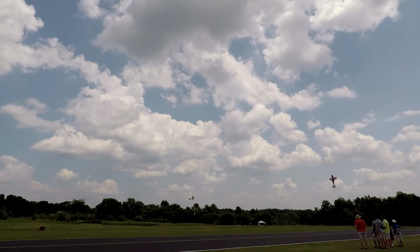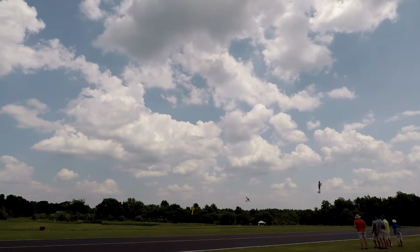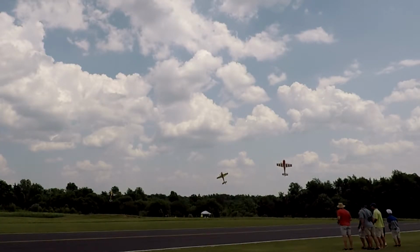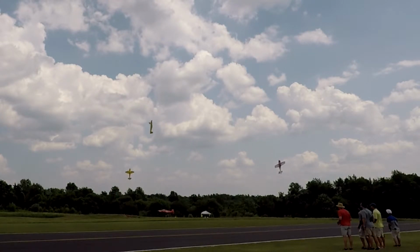There's a whole lot of thrust going on out there right now to be able to do one airplane hovering and then doing a rolling Harrier around it. There's a lot of thrust there in both pilots.